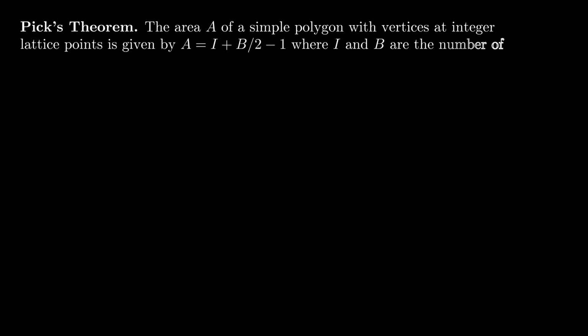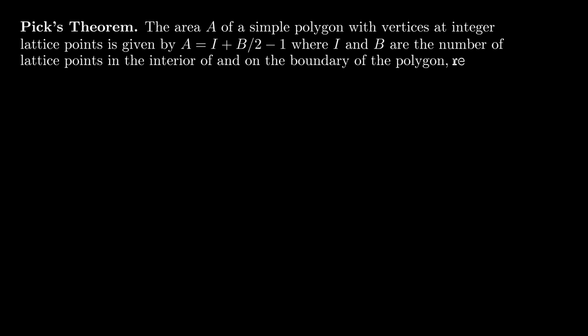Let's keep going and think even deeper about this simple fact. It turns out that the formula is a consequence of 2 powerful theorems. First up is Pick's theorem, which says that the area A of a simple polygon with vertices at integer lattice points is given by I plus b over 2 minus 1, where I and b are the number of lattice points in the interior of and on the boundary of the polygon, respectively.